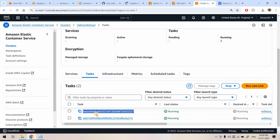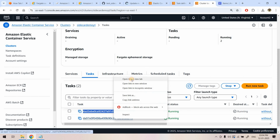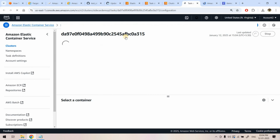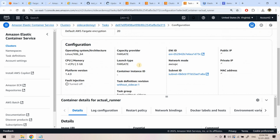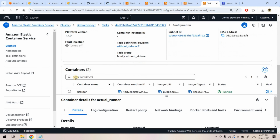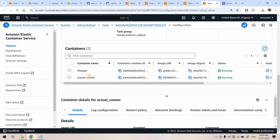We should see now that this particular task, which is launched with our second version of task definition, should be terminated. So if I refresh the status, still it is running. I can maybe go individually within each task and show you how it is happening. So here, first, in this particular window we have the previously running task. If I scroll below, you will see only one container is running, the actual runner. But if I open the second task, you will see two containers running. One is the actual runner, one is lifespan. In the actual runner, our actual business logic is running. But in lifespan, our sidecar container is running, we can say.